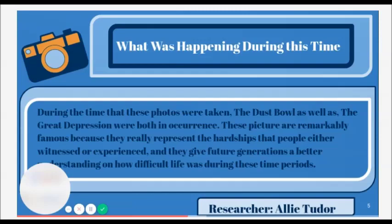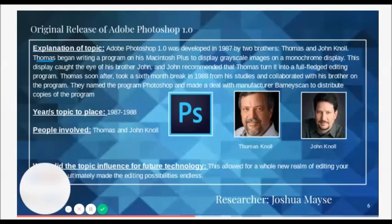I'm Josh, and I researched the original release of Adobe Photoshop 1.0. Now, it all started when two brothers, Thomas and John Knoll, were developing it in 1987. Now, Thomas began writing a program on his Macintosh Plus to display grayscale images on a monochrome display. This display caught the eye of his brother John, and John recommended that Thomas turn it into a full-fledged editing program. Soon after, Thomas took a six-month break in 1988 from his studies and collaborated with his brother on this program. This program ended up being the original Adobe Photoshop 1.0.